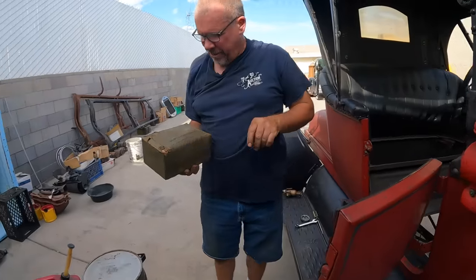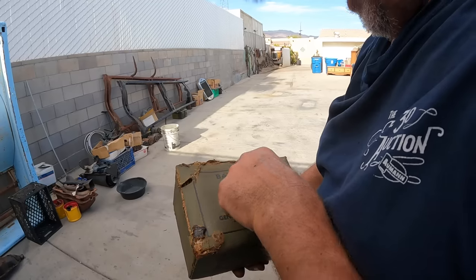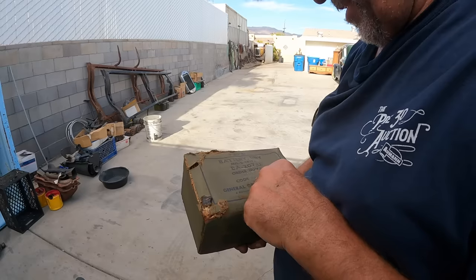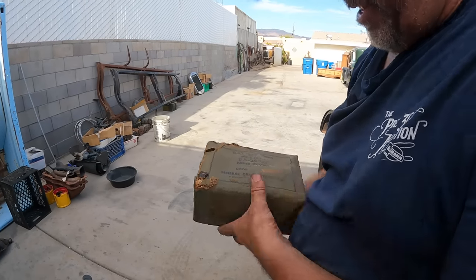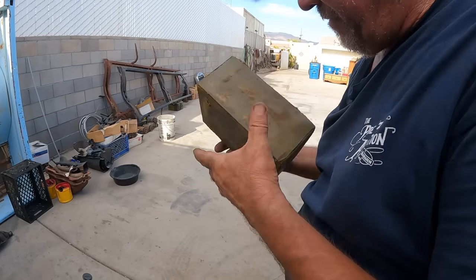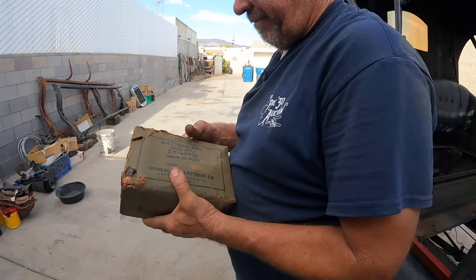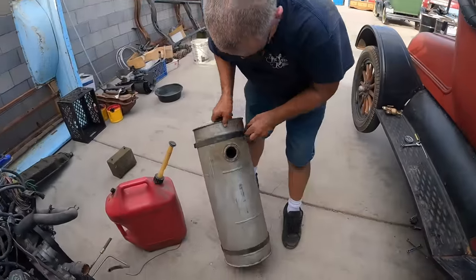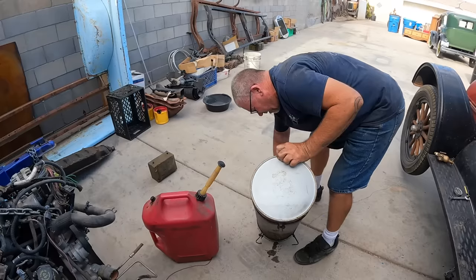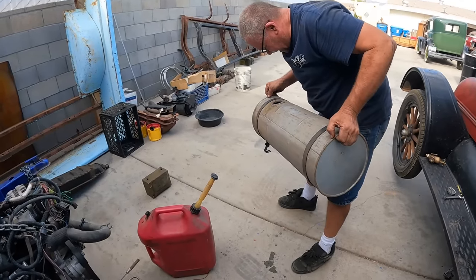One way to get that battery out. It's a World War II 9 volts, battery dry. Order number, I don't know, but it's toxic. Hit it with a hammer. It's a dry type. I don't know what we got floating around in there besides debris. Yeah, that's a baffle. That's gross.